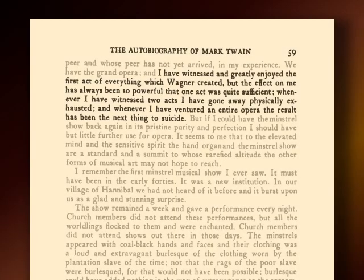He says, "I have witnessed and greatly enjoyed the first act of everything which Wagner created. But the effect on me has always been so powerful that one act was quite sufficient. Whenever I have witnessed 2 acts, I have gone away physically exhausted, and whenever I have ventured an entire opera, the result has been the next thing to suicide."